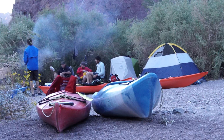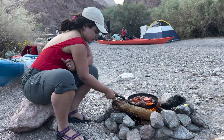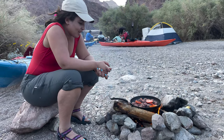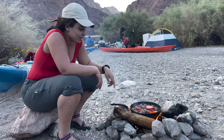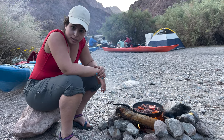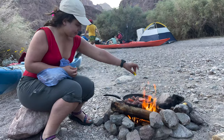With the sun going down and the camp getting quieter, it's time to prepare some food. There you go, my love. Tell us what you're making. Tomatoes and ground beef. It's already seasoned and everything. And then I'm gonna add in some salt, pepper, and olive oil. It's gonna be delicious.